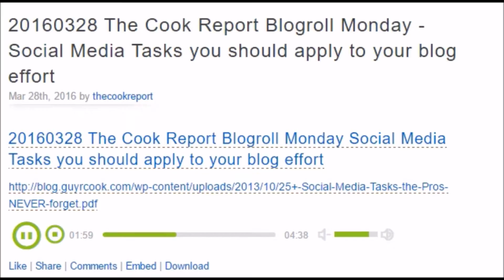Now, Twitter also has 6 daily tasks. For example, on Twitter, one of them is to respond to all the mentions, not just your favorite buddies, but all the mentions you get in Twitter. Give them feedback back. Give them a like back, or thanks for a comment, and so forth. Engage. That's why it's called social media, because we like to be social.